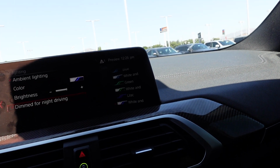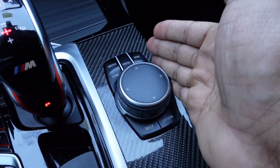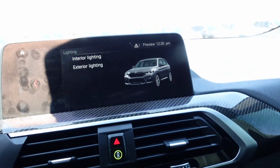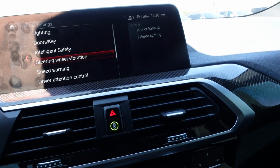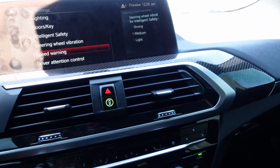Okay. And I'm moving the knob left and right and up and down, depending on rotating it, that's how I'm controlling it. And you can press down on it to do it. Like I said, this is all touchscreen, but I just prefer it this way.